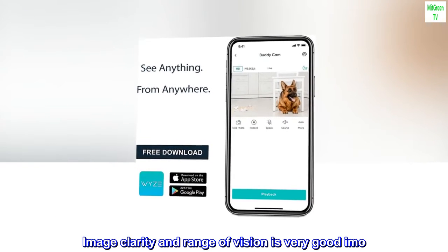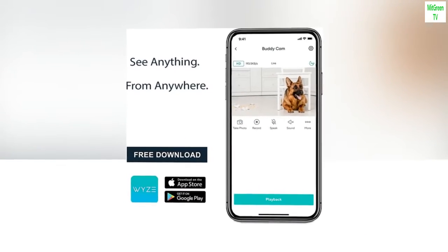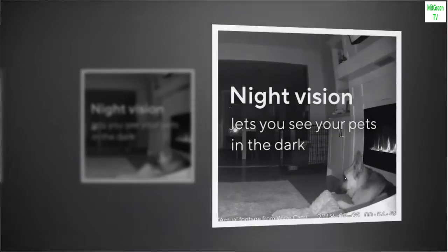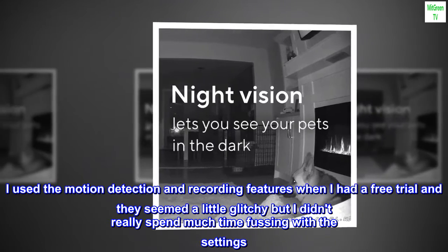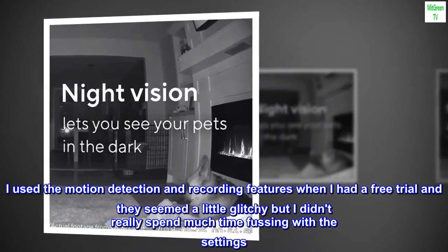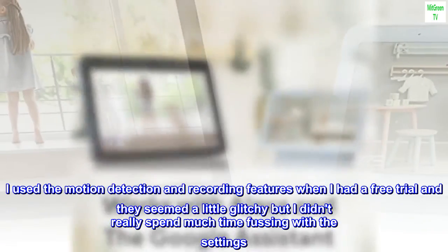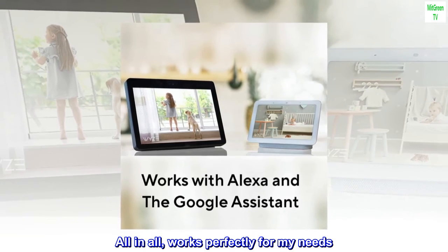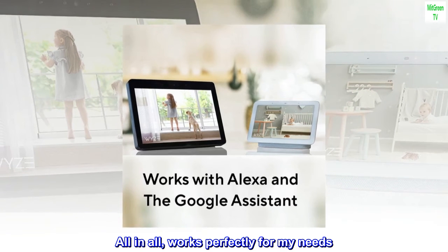Image clarity and range of vision is very good. Night vision was a surprise and impressive. I used the motion detection and recording features when I had a free trial and they seemed a little glitchy, but I didn't really spend much time fussing with the settings. All in all, works perfectly for my needs. Highly recommended.